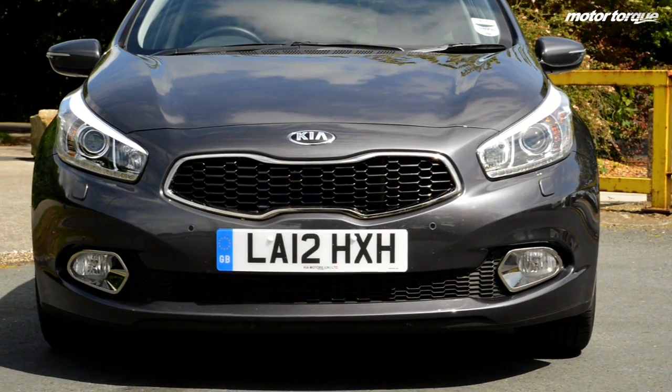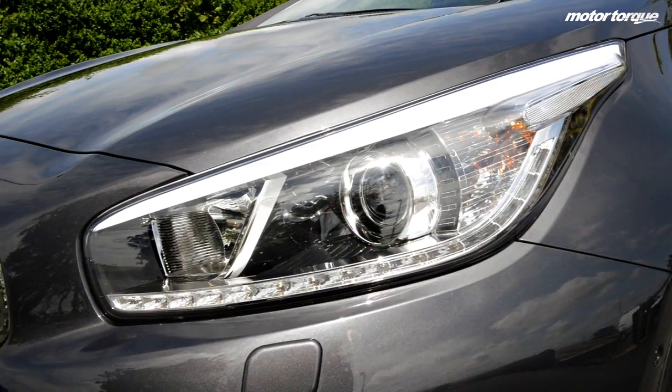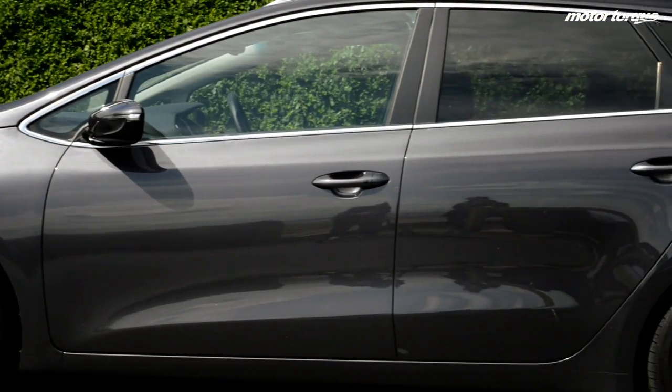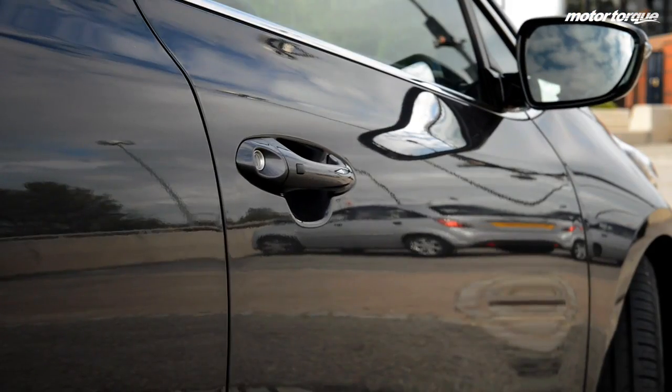The front end is not much different to the Kia Cee'd, with the tiger nose grille and lines across the bonnet. You can tell it's a real estate car from the rear, and this is also true from the interior. Right then, the interior of the car.